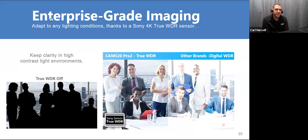Other brands try to do it. They do it digitally through algorithms, and it just looks more whitewashed out with your face, so you can't see details. Our WDR looks a lot smoother and better based upon the chipset that we're using for it. So it's a handy feature to have, especially if you have weird contrast in your scenario.